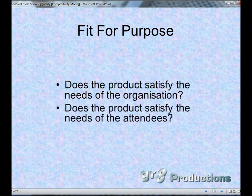Does the product satisfy the needs of the attendees, the specific students or end users from the organisation? Ideally, employees, students, end users should have training plans, and they're more likely to adopt a positive attitude towards training if they see that their needs have been assessed. And an added bonus, hopefully, is that they will actually enjoy the training.